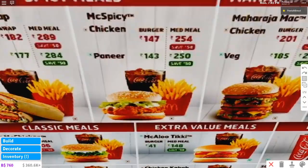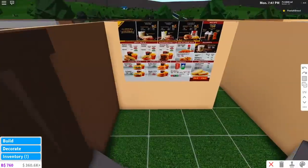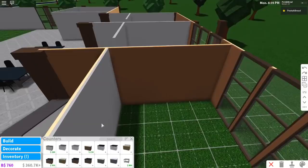Wow! What are these prices? Is this like a different country's price? This is definitely a different country. Oh, India, Italy, and America. Oh, okay. $85, $99. You know what? This is perfect for Bloxburg, though. Bloxburg economy is different from real life economy. I'm gonna make a McDonald's.